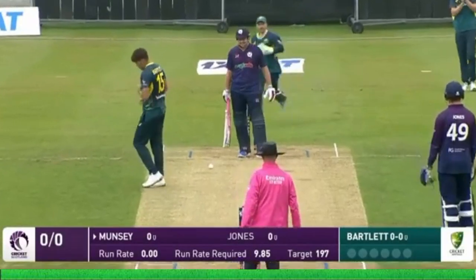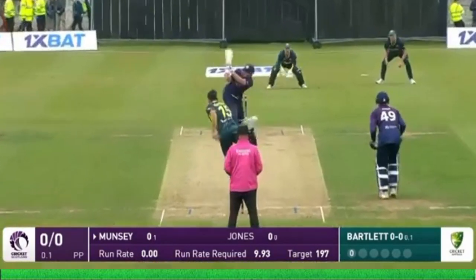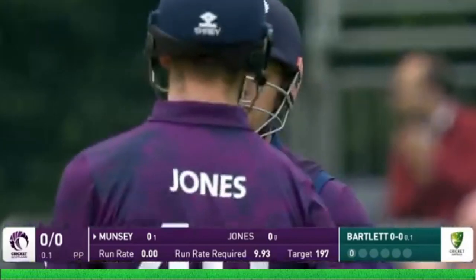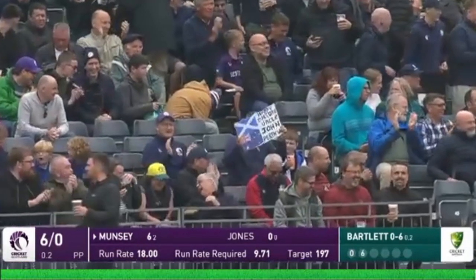Immediately into the surface. Mel, you'd imagine that Australia will watch that first innings closely, and we're not going to see too much full, are we? And that's what Munsey does immediately. Hammers that all the way. It was full in length, and I'm not sure that's where you want to bowl on this surface. And Munsey, just with a flick of the wrist, powers it all the way for 6.